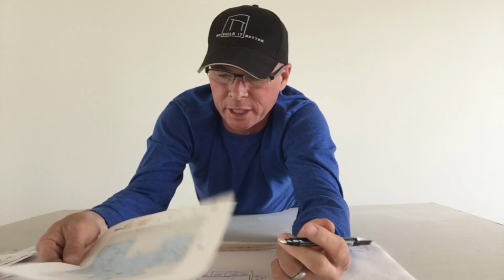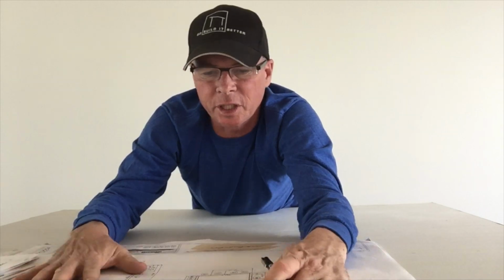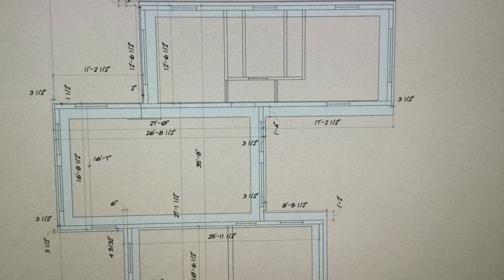And that turned into this as working blueprints. So these plans are how we built the walls and all the components for the build. So that's how we came up with our plan. We're going to run with it.